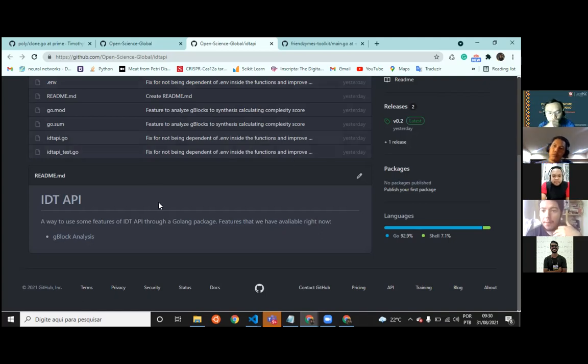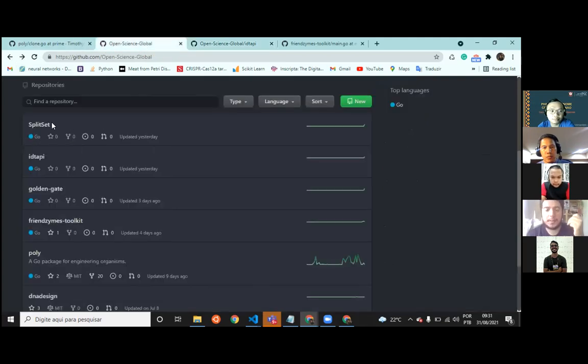Another thing is that if you are working with IDT to make primers, one of the things we could do is see if the API has some feature that could be useful for automating the process of creating primers. It's another thing that we try to do. IDT could provide something that will be interesting to check, to automate the process of creating the primers for a sequence. It could be one way to take a look at this process.